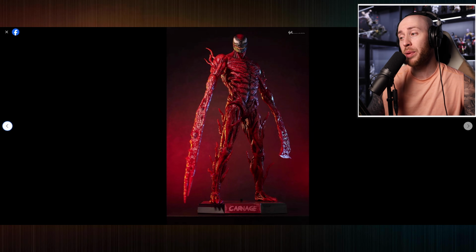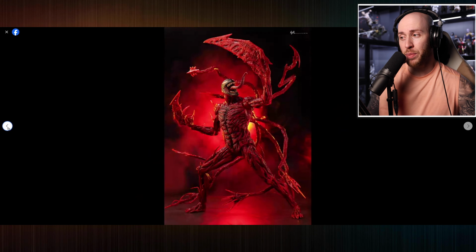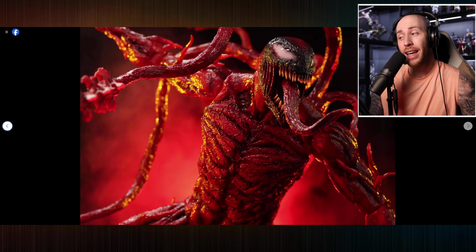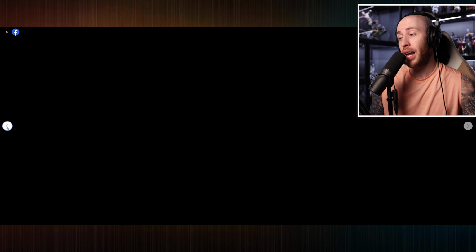This thing is remarkably awesome on a display and on a shelf. If you love the character of Carnage and you at least enjoyed his portrayal, or you just want Carnage in your collection, I don't know how you pass on this guy. He adds so much presence to your display. It's just a remarkable work of art from Hot Toys with this figure. They absolutely knocked it out of the park here.